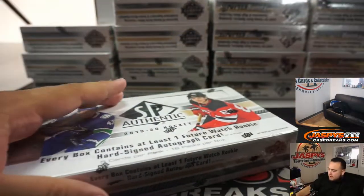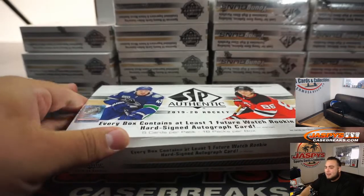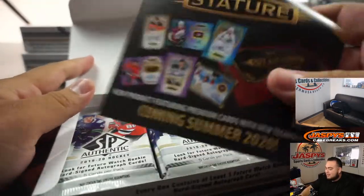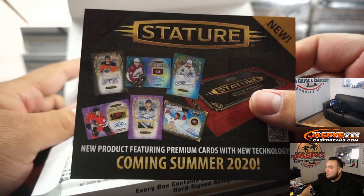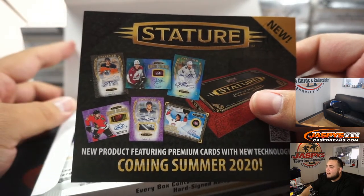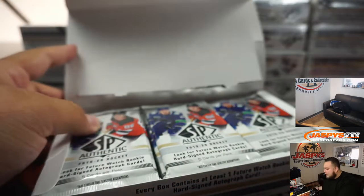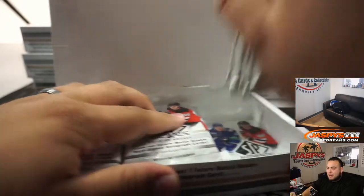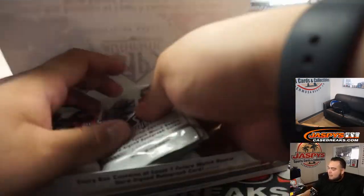Alrighty, guys. So, again, chase Future Watch autographs. I know people are going to say, wow, why are they numbered out of 999? But it's just the way it is. There's also a new product coming out soon called Stature, which, if you really think about it, kind of looks like 5-Star, which is going to be pretty cool. But we figured why not get all 16 boxes done in the same case, Curtis? Just get it all out instead of half cases.